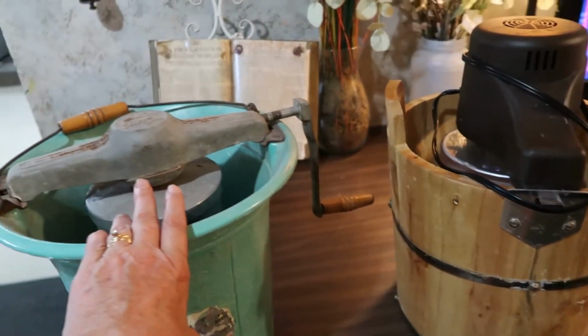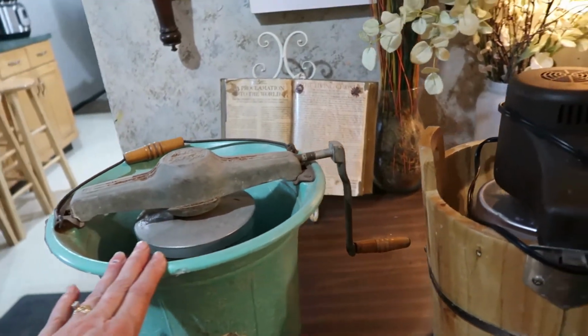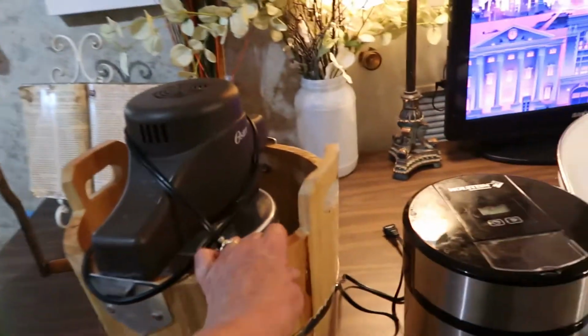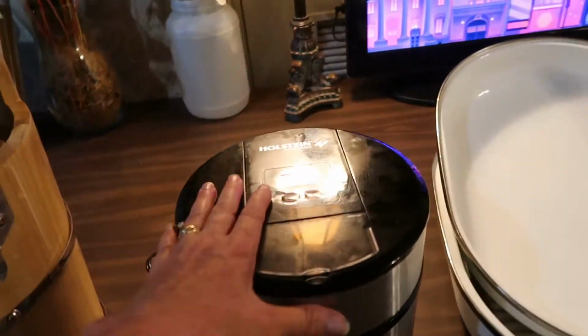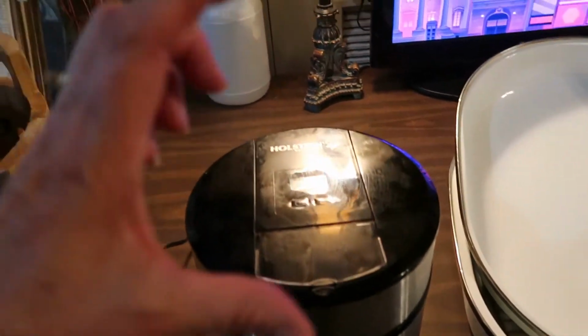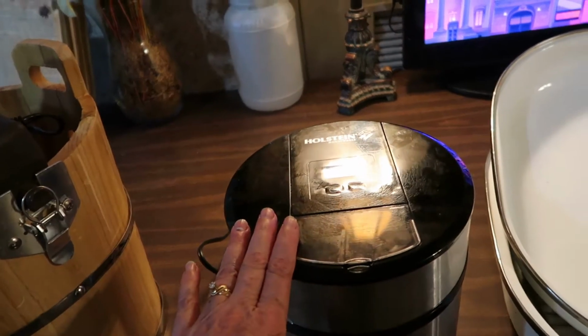My kids used this in college. Every weekend they would make homemade ice cream. And then I got an electric one for me because I don't want to sit and stir ice cream. And then my son gave me one that you don't even need ice, but it only does a pint. That's good enough for me and Papa O.